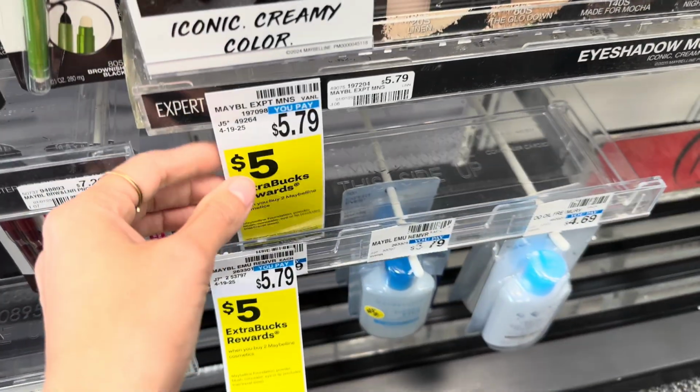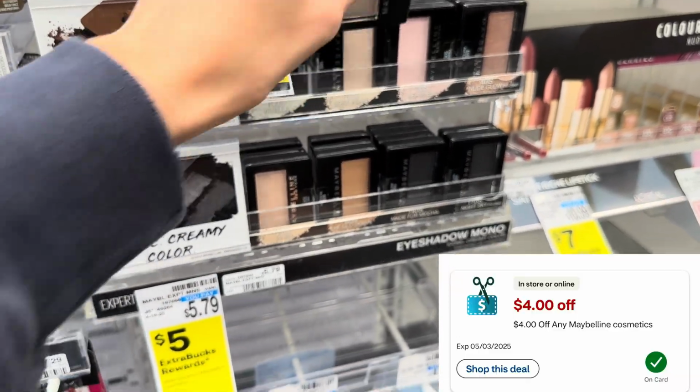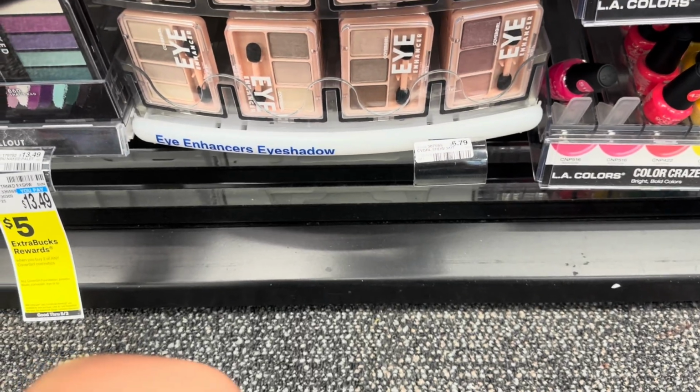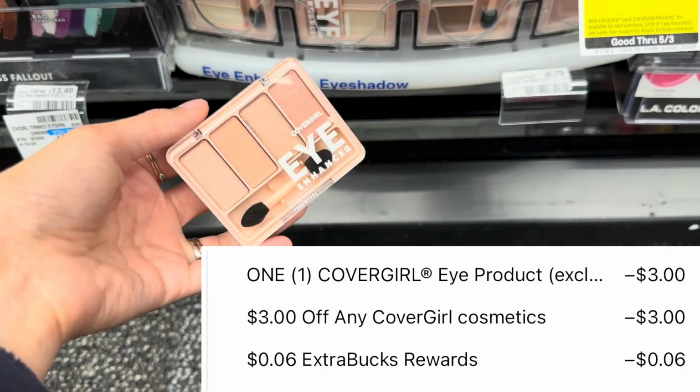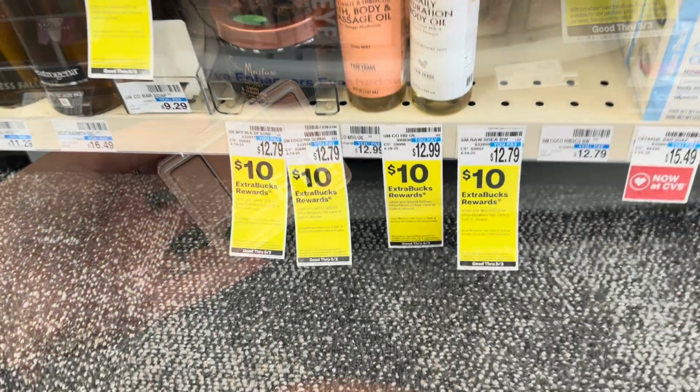The first thing I'm going to pick up is one of the Maybelline eyeshadows for $5.79. We have a store coupon for $4 off, making it $1.79. Next, I'm going to pick up the CoverGirl eyeshadow for $6.79. We have a $3 manufacturer digital and a $3 store coupon, making it 79 cents.